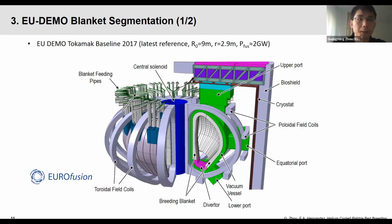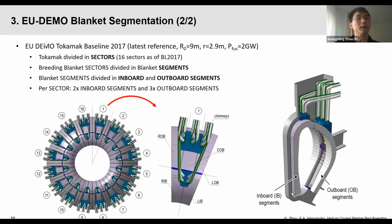Regarding the tokamak baseline of the EU DEMO, currently we have the 2017 baseline with a major radius of about 9 meters and a minor radius of about 3 meters, with a fusion power of about 2 gigawatts. The tokamak is divided into different sectors. Totally, for the current design, we have 16 sectors, and therefore the blanket is also divided in such a manner.